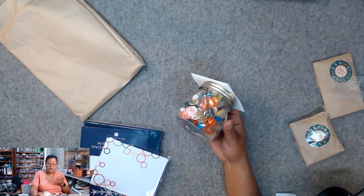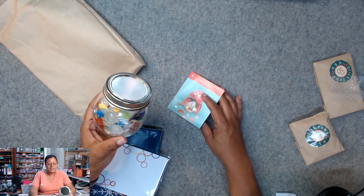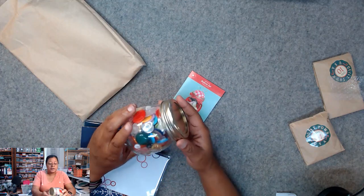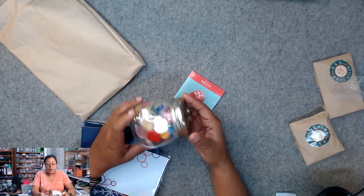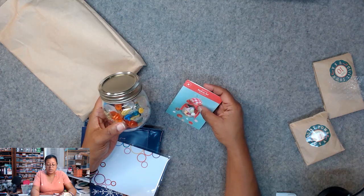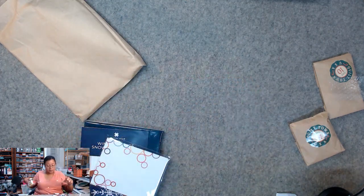But I think this is a cute idea. I think this is a cute concept. I like all the different buttons that are in here. Different styles and types and colors. There's even like a metal button in here. So I do like this. There's glass buttons in here, or they appear to be glass. So I like this, but I think this would be better if they gave us what we needed to finish it. But hopefully that'll be in a later box.